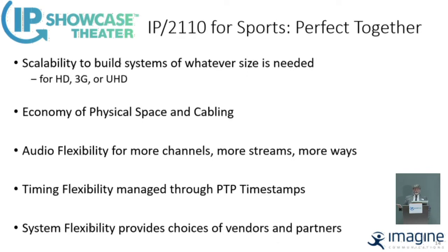It gives you this economy of physical space and economy of cabling. You know, an 8-to-1 reduction in cabling or a 16-to-1 reduction if you count both ways. That's a lot. And it's very meaningful in overall project cost.